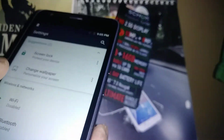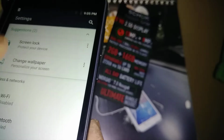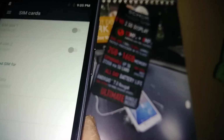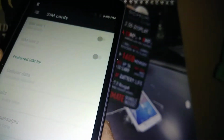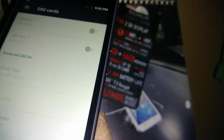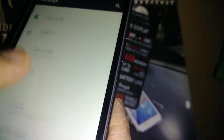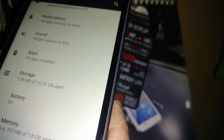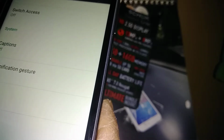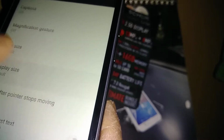And let's open settings. You can change the wallpaper, protect your lock screen, Wi-Fi, Bluetooth, SIM cards. When you have two SIM cards, you can just go here and switch. Let's say you have an account with AT&T and Simple Mobile. You can just go to settings and switch. You can choose which one you want to use to make a call or use your data. In display, you can control your display, notifications, sound, gesture unlock, security, accounts, Google, backup data. And this is accessibility. You have talkback, switch access, captions, magnification, gesture, font size, display size. So basically, it's an Android.